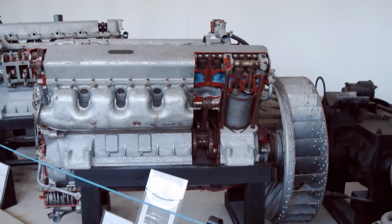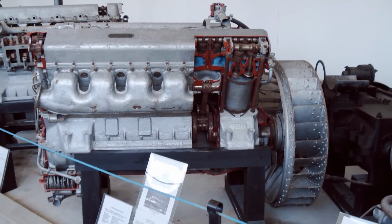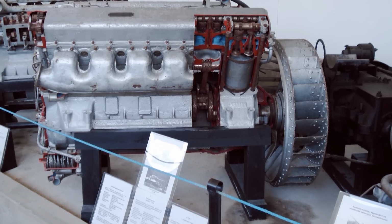The engines of the two machines also differed. The IS-3 was powered by a V11 diesel engine, generating 520 horsepower and allowing for a top speed of 23 miles per hour. That's a mile an hour faster than the FV4005.